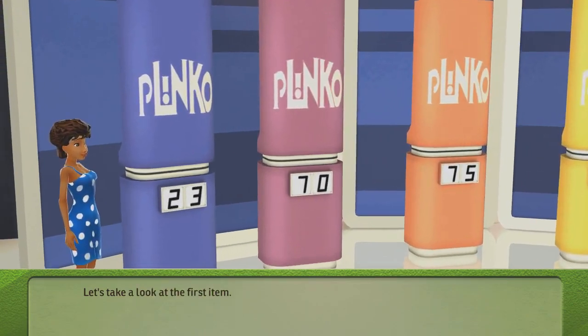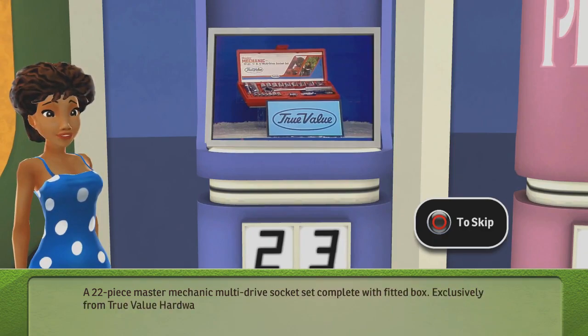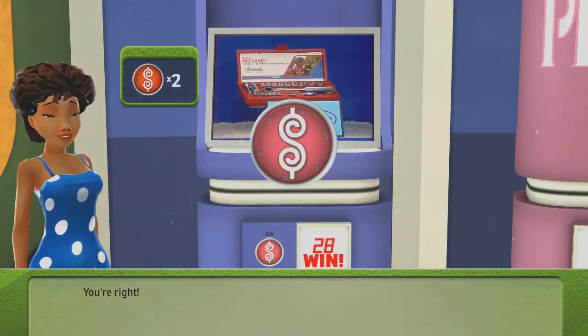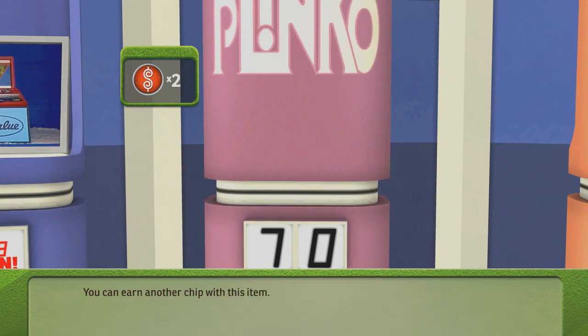Take a look at the first item. A 22-piece Master Mechanic multi-drive socket set complete with fitted box, exclusively from True Value Hardware Store. Is the right or the left number the correct number in the price? You're right! Here's another Plinko chip. You can earn another chip with this item.